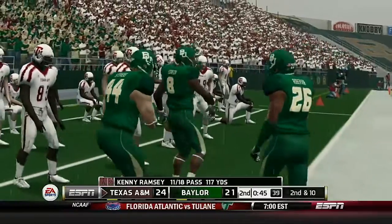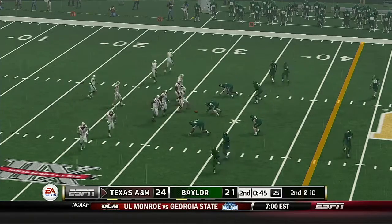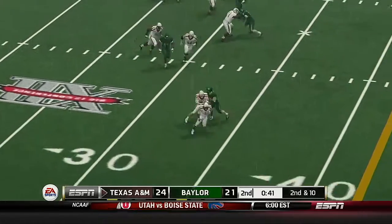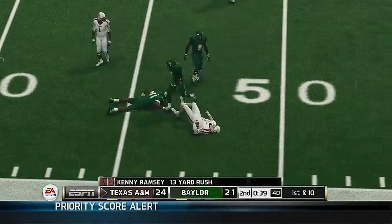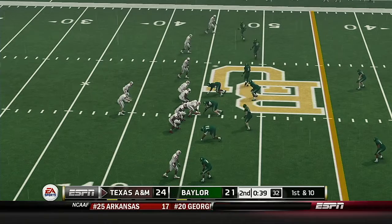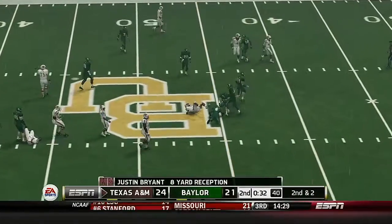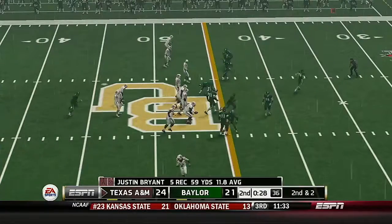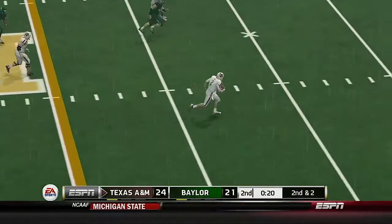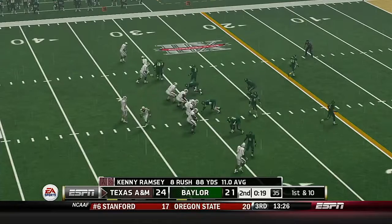Quick pass, man open, and he dropped it. From their own 32-yard line. Second down. Scrambling around. He's to the 40. He's taken down at the 45-yard line. Quick throw, tackle made at about the 47-yard line. That makes it second and two. He's scrambling. Now he's going to run and watch out. And he's taken down around the 30-yard line. That makes it first and 10.